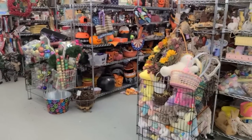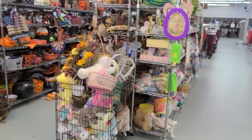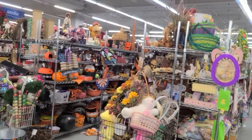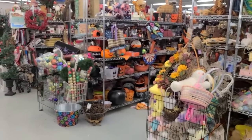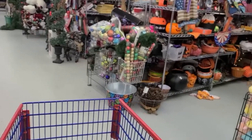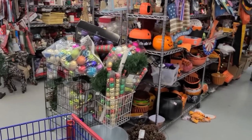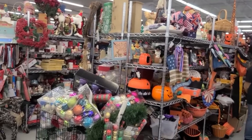Oh my goodness. Look at how much Halloween stuff they have out already. See, that's all Easter over there that I stopped to look at one little thing. So the back of the Easter must be fall and then Halloween there. And I see a touch of 4th of July, and Christmas is further down. Wow. That's early. I mean, some thrift stores, I think they're starting to keep stuff out all the time. They just got so much of it.